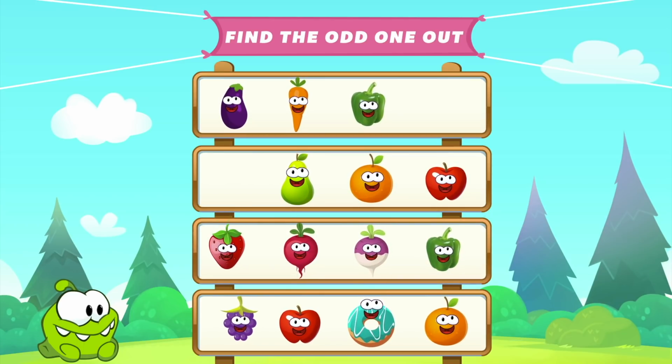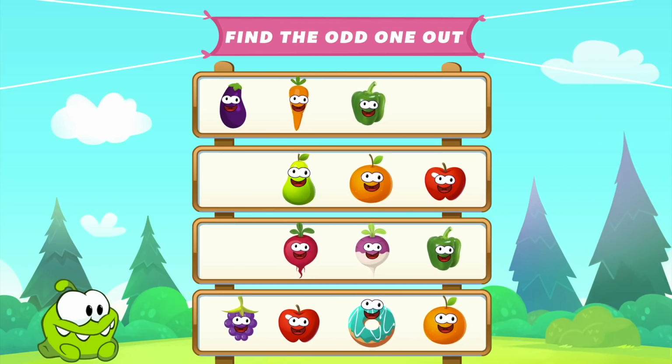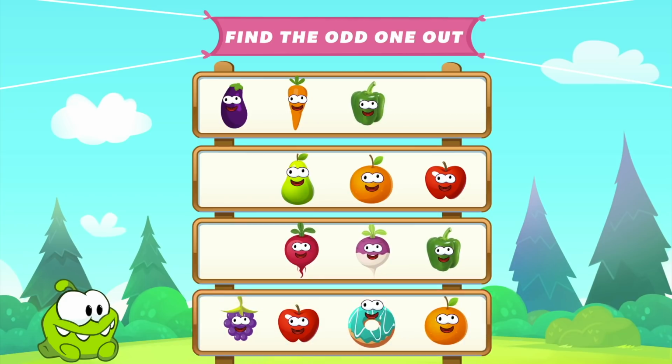Here we have a strawberry, beetroot, turnip, and green pepper. Yes, the strawberry is the odd one out. But can you tell me why? That's right, the strawberry is a fruit and the other three items are vegetables. Yay! Last but not least, let's go for the bottom row.